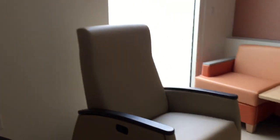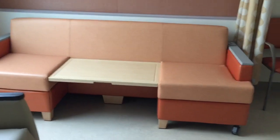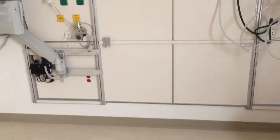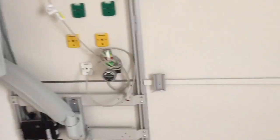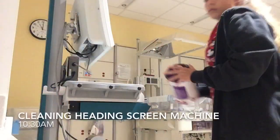A chair for the parents, a recliner for the parents, and then this turns into a bed. When you hit that button on the side, that comes down and makes a bed for the families, and then that can also raise up and make a table for the families, and then just a privacy curtain and another chair. It's empty, of course, but if there was a patient in here, the bed would be there, and then a bedside table at the end. Probably an IV pump here, and if they're on the ventilator or oxygen, it would go on that side near the monitor. So that is a quick tour. Now I'm going to go see if that baby is ready for his hearing screen, or hers.